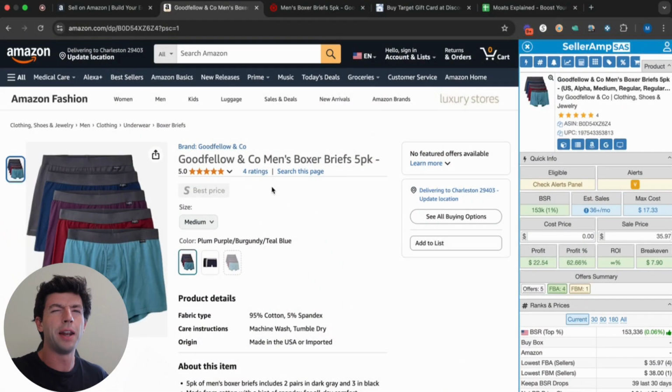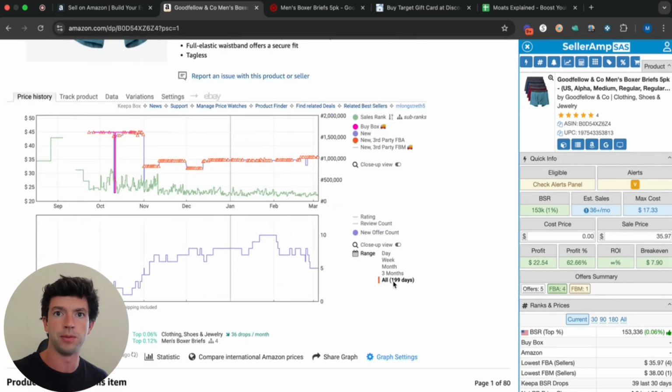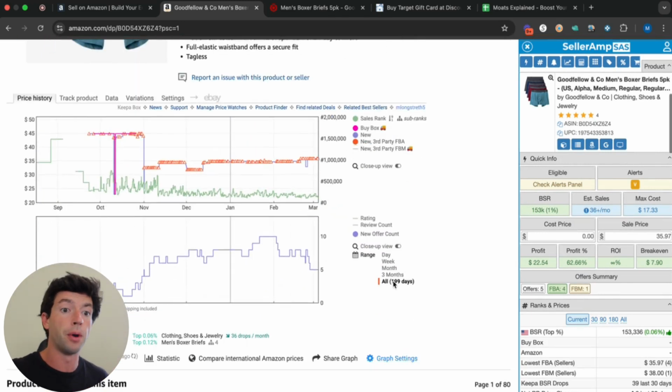So a lot of beginners think that you need a ton of complicated and expensive software to get started. That's not the case whatsoever. All you need, guys, is two $20 per month tools: SellerAmp and Keepa. So SellerAmp right here is actually our product research tool that calculates the exact profit you're going to make on a specific item. And then Keepa down here is actually like stock charts for Amazon products. So let's take a look at how both of those work.